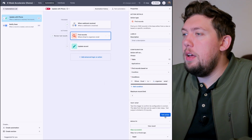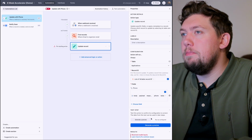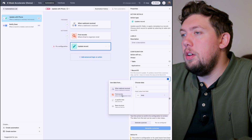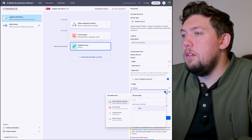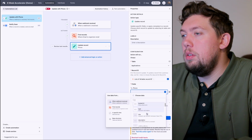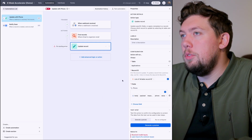All right, so we'll find email, and then we'll update the record. So we'll go to applications, we'll find the record ID. So we go plus, find records, list of records, Airtable record ID. And then our phone is going to be the body of the webhook, payload, responses, phone, value. So boom, there we go.